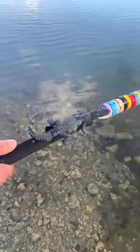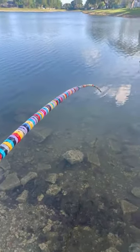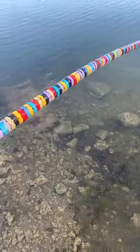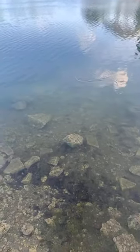Meanwhile, let's try to catch a fish on the Lego fishing rod. This is insane. This is insane, man. This is really insane. Oh, man.